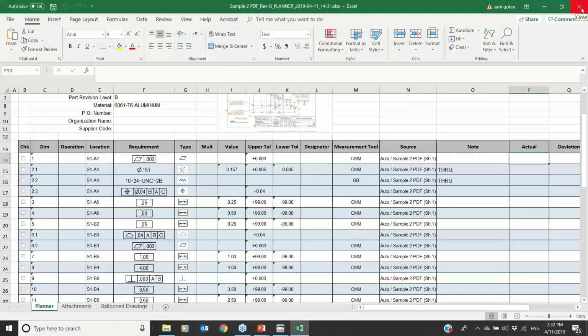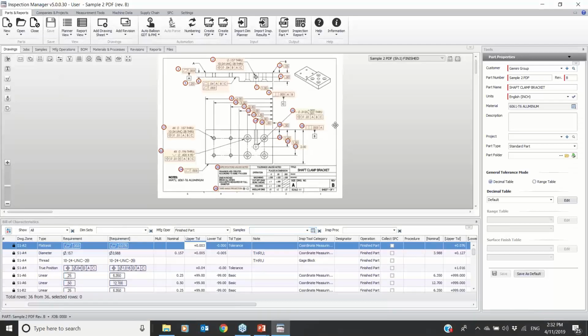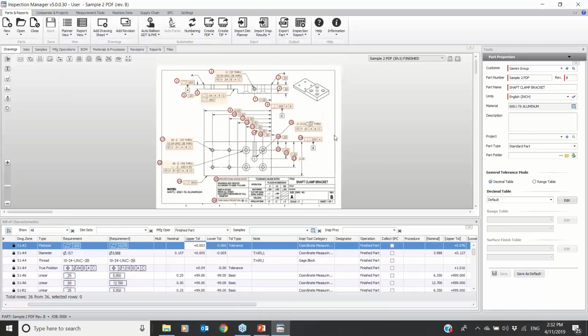Then we bring the file into inspection manager. Or it can be completely automated from CMM machine, vision machine, any machine that generates digital data. We collect data from the shop floor with our inspection or data collection terminals called IMX IME that can be installed on any PC or tablet. And that's going to be real time.